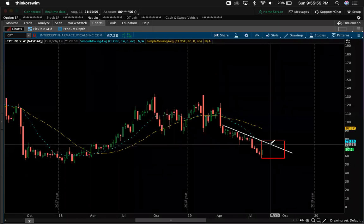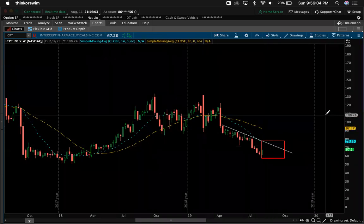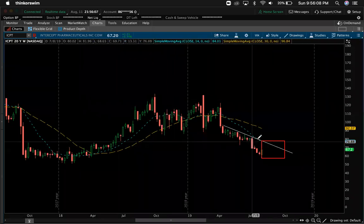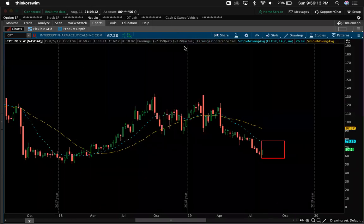For it to hit even 92, it would probably have to be LEAPS for this play. But I'm liking this one this week as well. I definitely want to play this one. Let me clear this up.